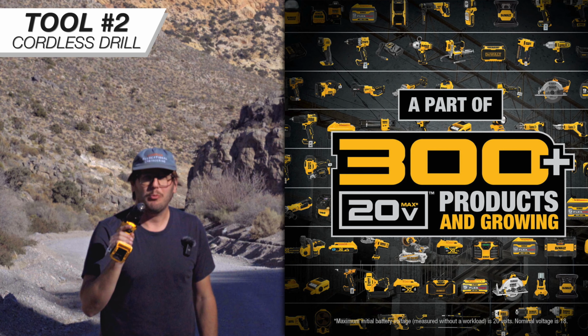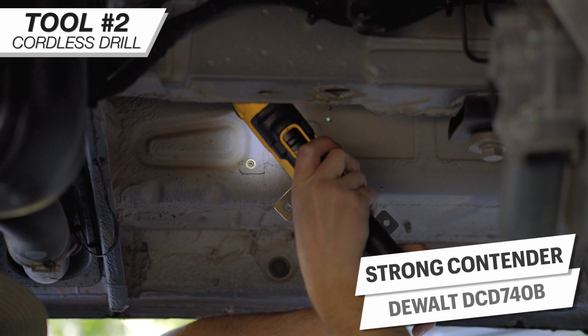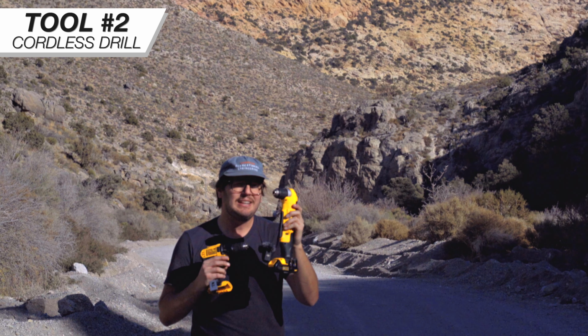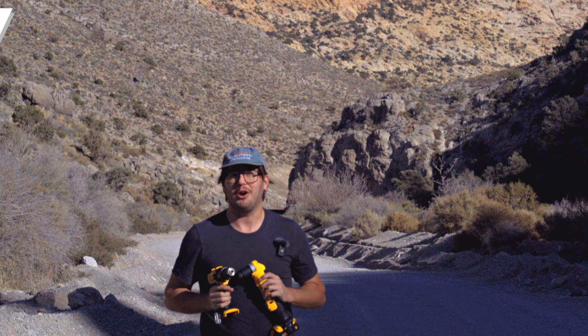And if I had to pick one drill for the job, I might actually go with the right angle drill from DeWalt, because this is a lot more versatile for drilling in tight spaces, which you will encounter when working on your van. The only thing to keep in mind is this has a 3/8 inch chuck where the normal drill has 1/2 inch, so it's a little bit more versatile in that regard.